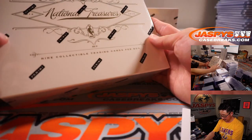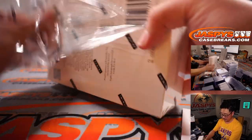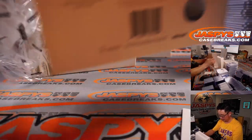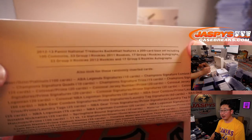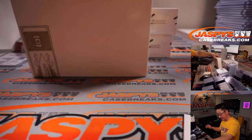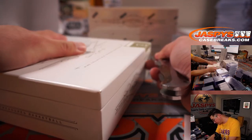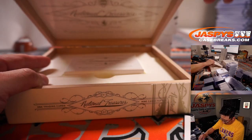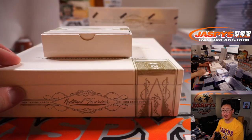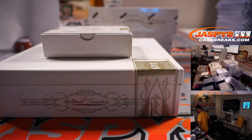Good luck, everybody. There it is, 2012-13 NT. Good luck. Some more top loaders here for this final case.